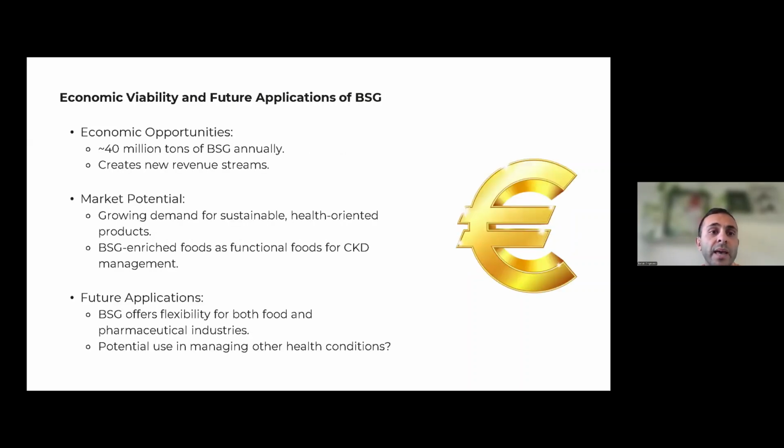Beyond its health and environmental benefits, BSG offers a significant economic opportunity. Globally, around 40 million tons of BSG are produced annually, providing a massive resource that could be repurposed into new revenue streams. Upcycling BSG not only aligns with sustainable food production, but also taps into the growing market demand for health-oriented and environmentally friendly products.